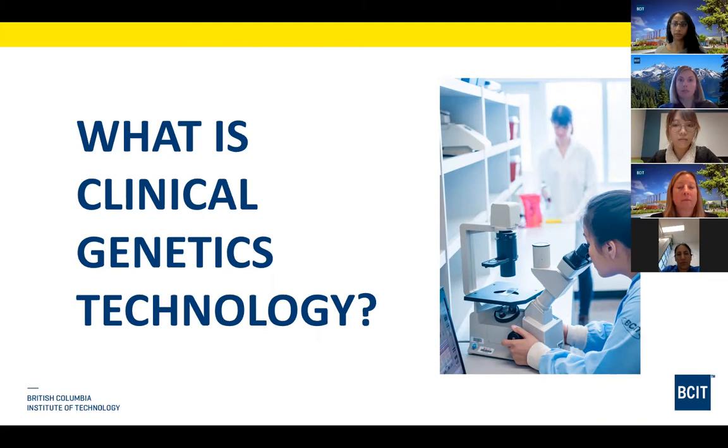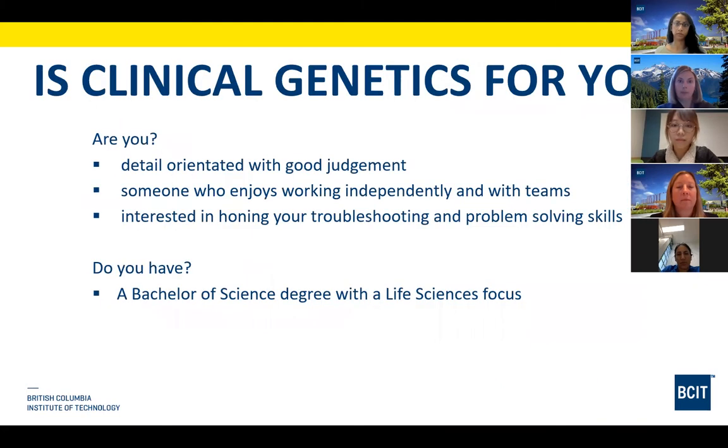And now we will move into looking at whether this field is for you. So when you're trying to assess for yourself, would I make a good clinical genetics tech? Is it something that I would enjoy doing? We're looking for people who are detail oriented. They like to kind of figure puzzles out. You have good judgment. You enjoy working both independently on your own doing lab work, but you also enjoy collaborating with the bigger team, trying to figure out what's going on with the patient.